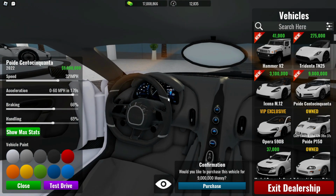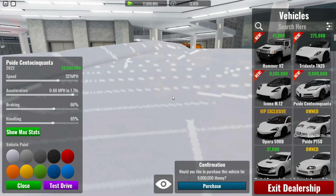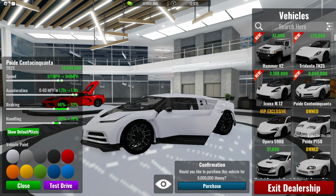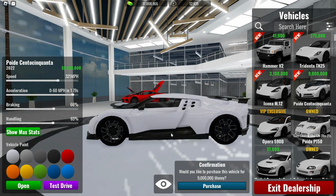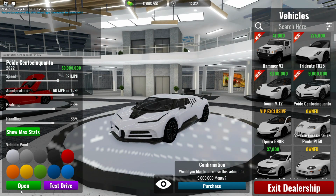But look at this, bro. This is so freaking cool. Oh, yeah, I see that engine in the back right there. Yeah, this is really, really good, dude. This is so freaking cool. But yeah, there is no limited cars for this update.